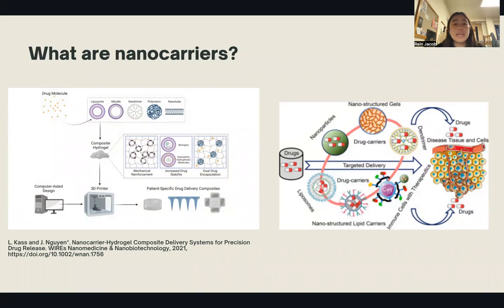I really wanted to highlight how the use of nanotechnology and nanocarriers can be used in the future in medicine, offering controlled and targeted drug delivery, including controlled absorption and reduced dosage frequency.